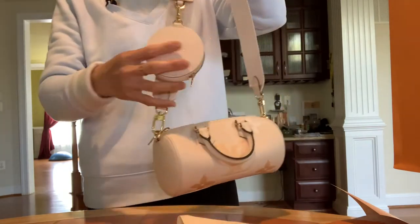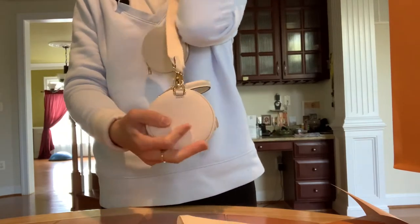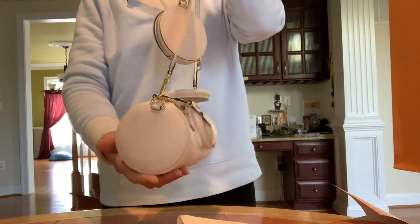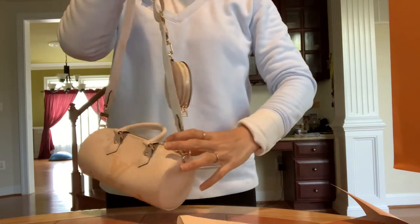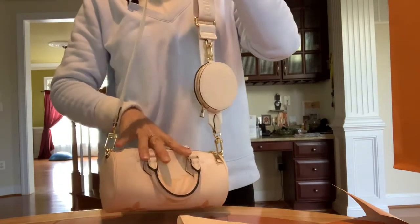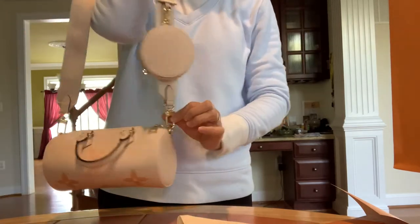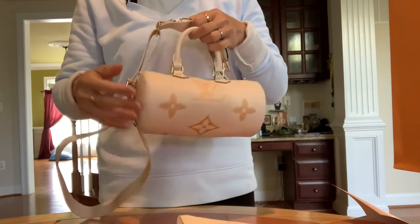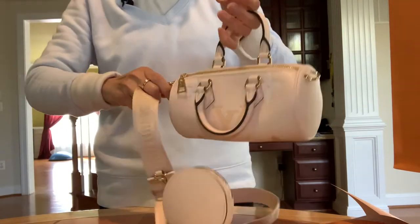It's so comfortable. And this is in a round shape, I don't know what you call it, like a tube. It's not flat on the bottom. When I tried to put stuff in it in the store, when you put the bag down like this, it goes like this. See? It goes like that. But if you have more stuff in there, it will stay a little bit better. And it has a removable strap. This is in the Empreinte leather with the giant monogram, embedded or engraved, I don't know.